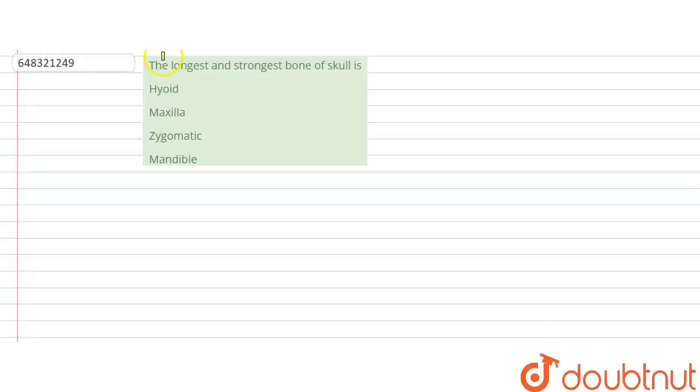Hello students, let's look at the question. The question states, the longest and strongest bone of skull is, and we have got four options: hyoid, maxilla, zygomatic, and mandible.